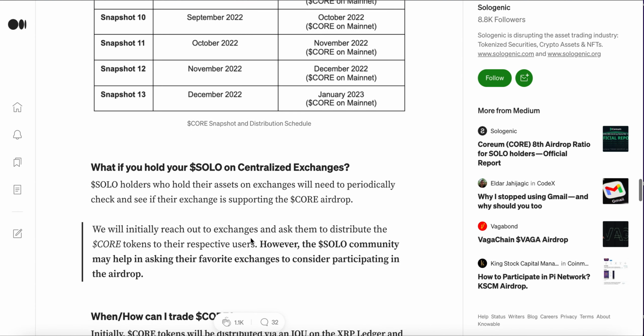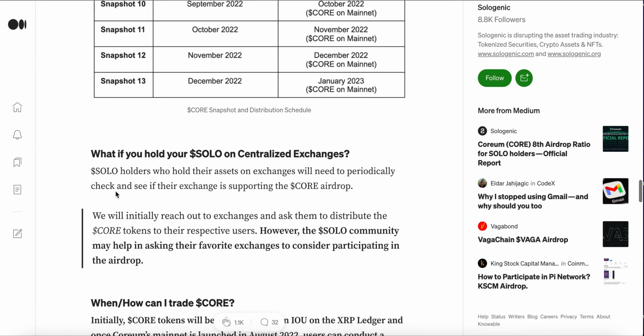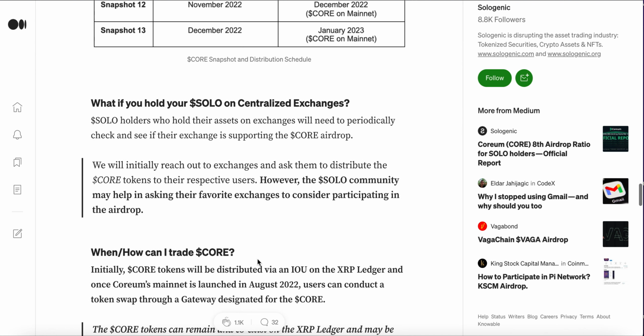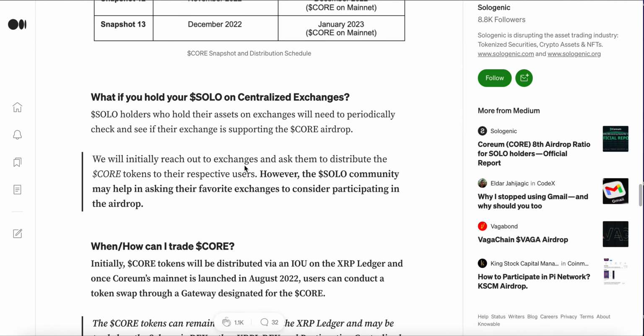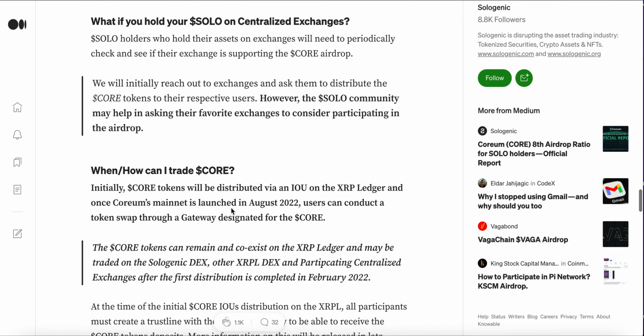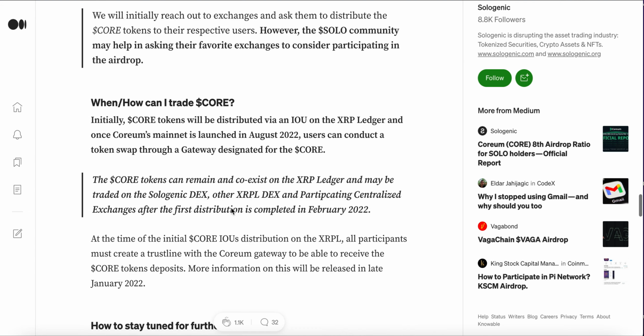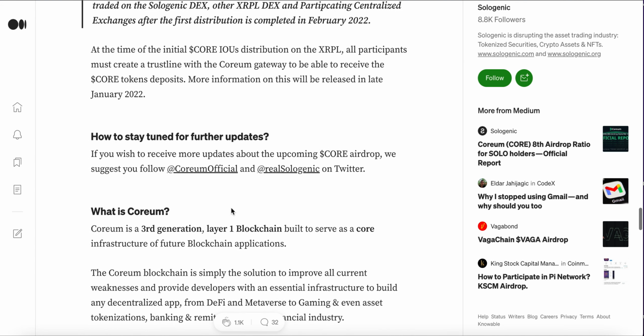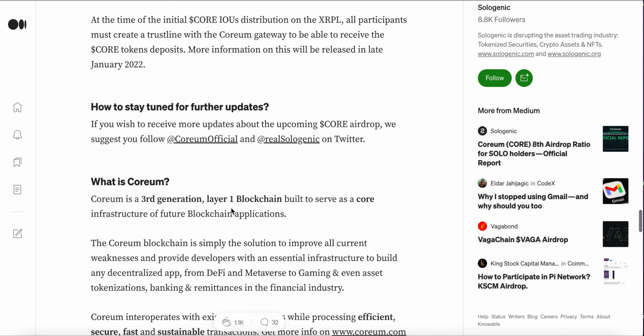And this just goes through if your Solo's on the decentralized exchange. If your Solo's on a decentralized exchange, guys, you've got to find out if the exchange is giving the airdrop. Basically, that's what this is saying. That's basically it, letting you know about the airdrop.